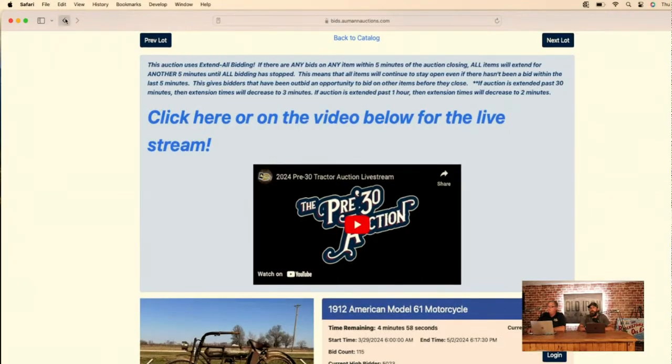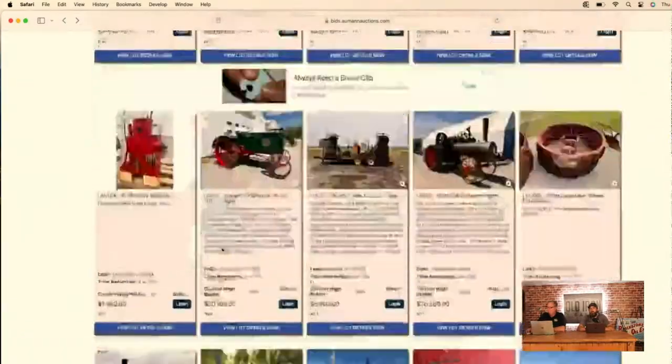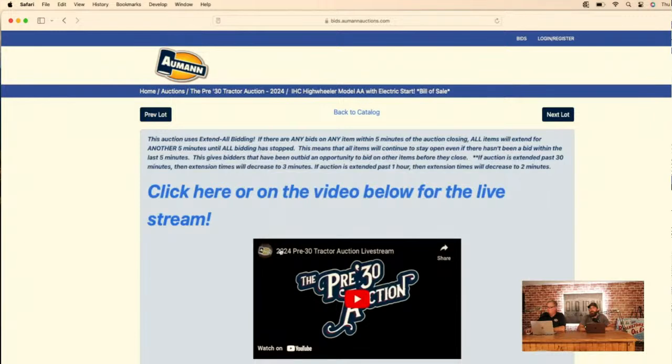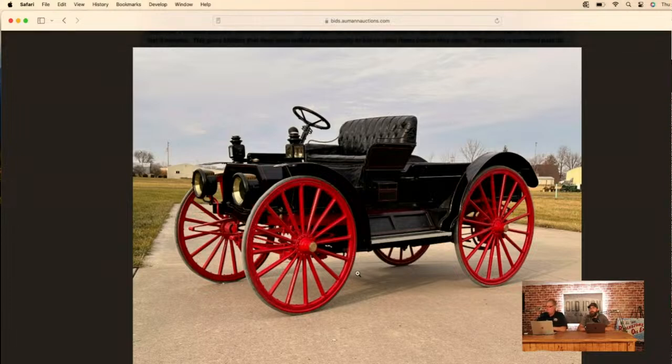Yeah, super cool. Hey, how about we literally have a buffet of high wheelers this year. So this lot 25 was brought to us by a good friend of ours in Minnesota, who's a really super talented guy, and he's got electric start with a ring gear, which is really nice. I mean, it's done really well. It's not like he messed anything up by doing it.